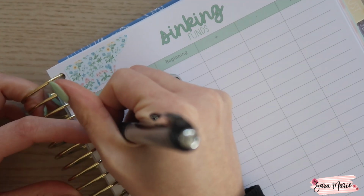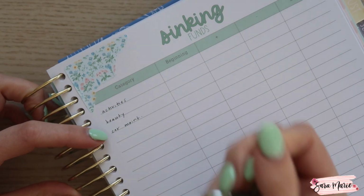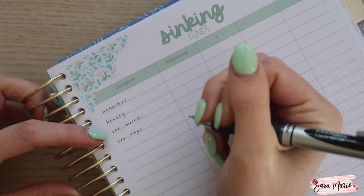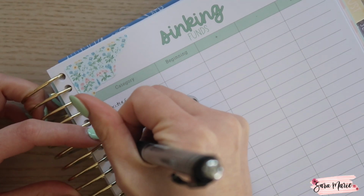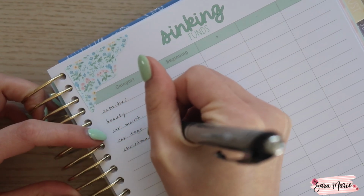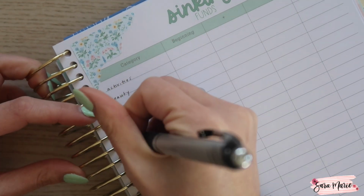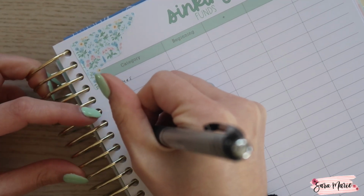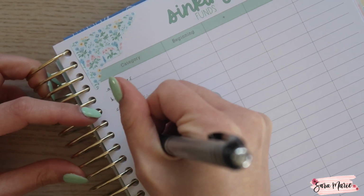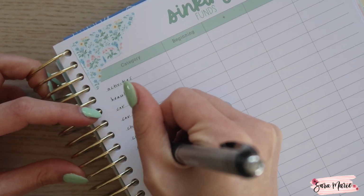Then we have car maintenance. We used to have car insurance, that's no longer here. Car tags. Then we have Christmas and gifts. That also includes parties and things for the kids. We've had clothes sinking funds, so one for myself, one for Jason, and one for the girls.